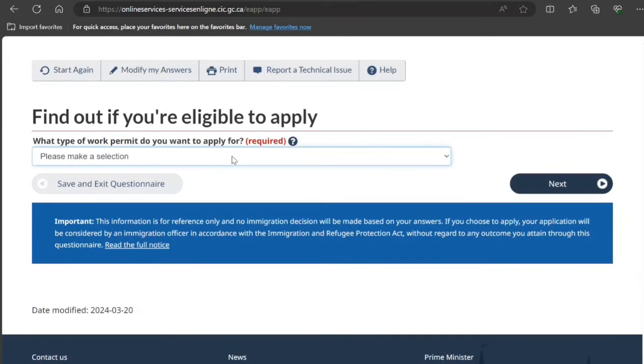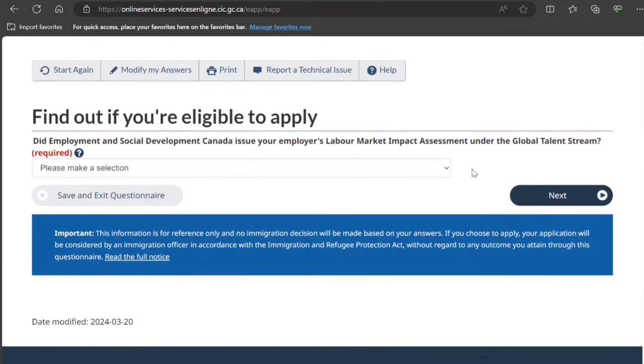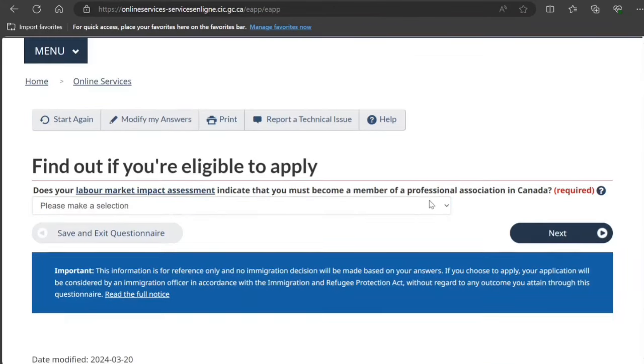What type of work permit do you want to apply for? Let's say with LMIA supported. Did Employment and Social Development Canada issue your employer assessment in the Global Talent Stream? I select no. Not under Global Talent Stream.